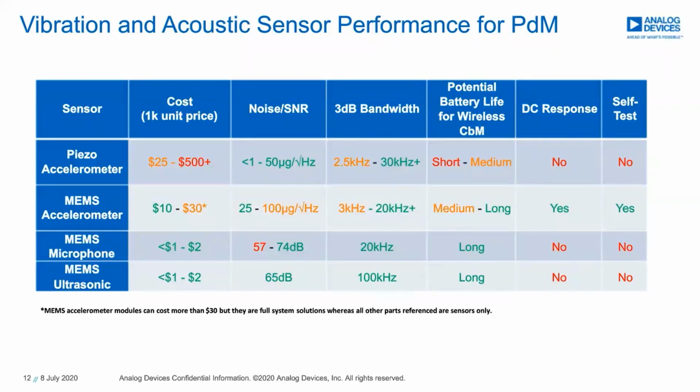Microphones can detect from tens of hertz up to 100 kilohertz for ultrasonic microphones at a very low cost. MEMS microphones, along with MEMS accelerometers, are ideal for wireless condition-based monitoring systems.